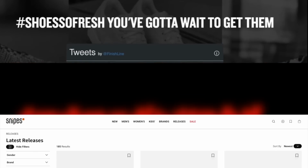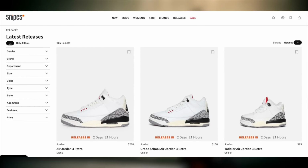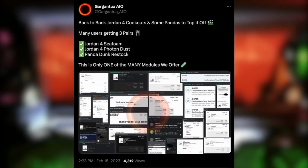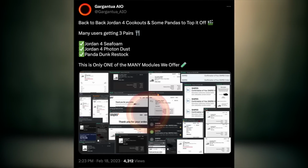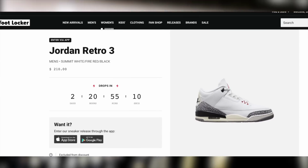Regarding Snipes, if you pass queue here, it's definitely possible to cop manually, but passing is the hard part. With Gargantua AIO, you could generate bypass links, so it's always a cook-out for users, but it is still possible to pass naturally too, just a very low probability, of course. Foot sites are simply not worth your time at all.